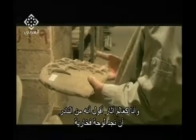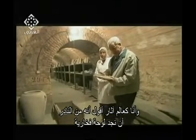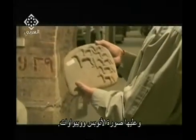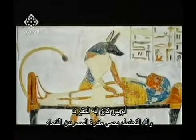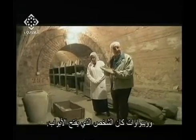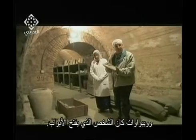As an archaeologist, this is really very rare, to find a pottery stela with the representation of Anubis and Wawat. Anubis was the god of the cemetery, the god of mummification, who guards the cemetery for the ancient Egyptians, and with Wawat, the one who opens the door.